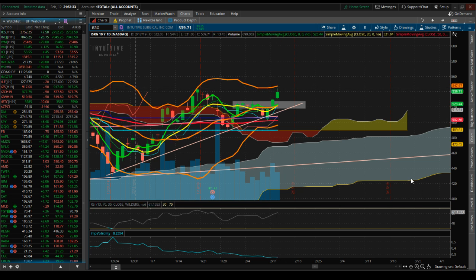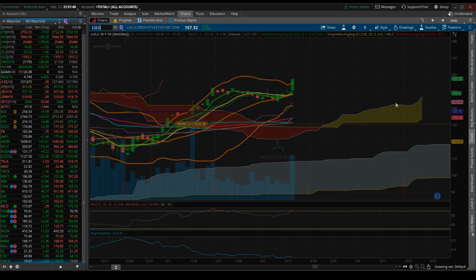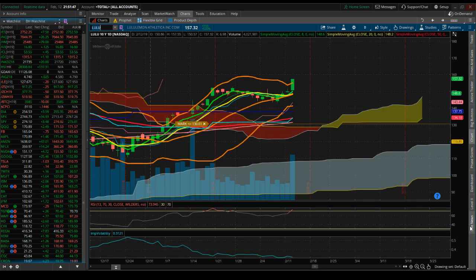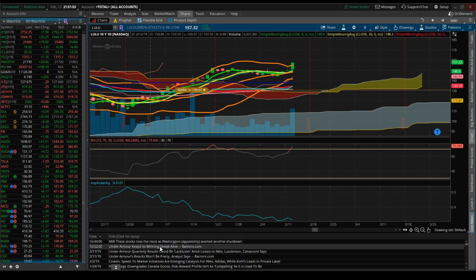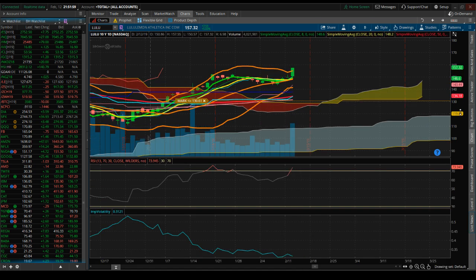Let's take a look at Lulu. Yeah, saw a good move. Any chance of continuation? Yeah, Lulu is pretty. I saw it all over the place today. I know Pure HK was talking about it. I think maybe Jeff Cooper was tweeting something about it today. I don't know if there's any news, but it had a huge move today. Let me just pull up the news real quick through thinkorswim. Under Armour keeps winning. Okay, so Under Armour had a good day today, so I guess this was going in sympathy with it. So yeah, nice move today.